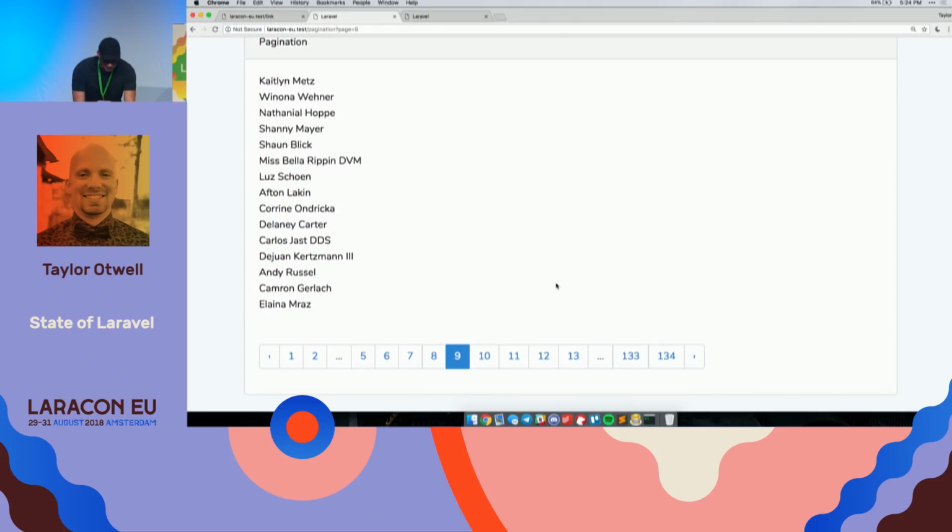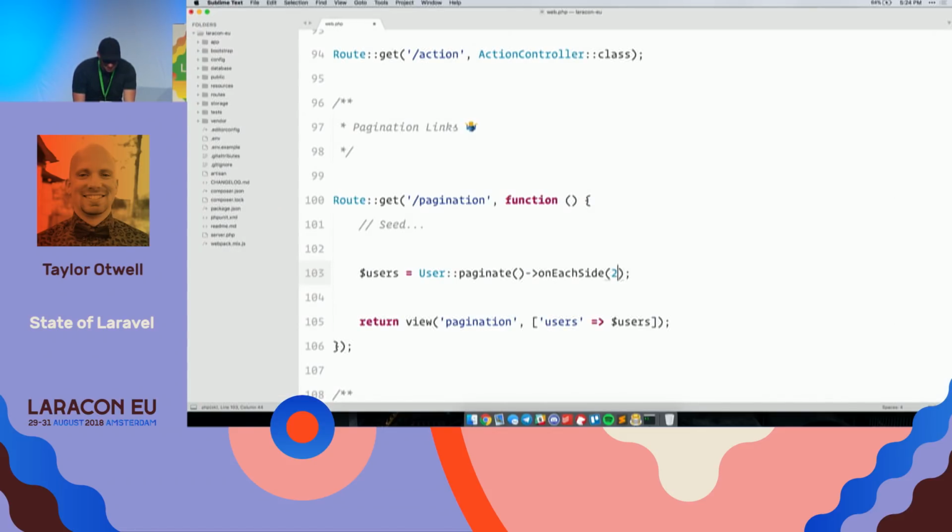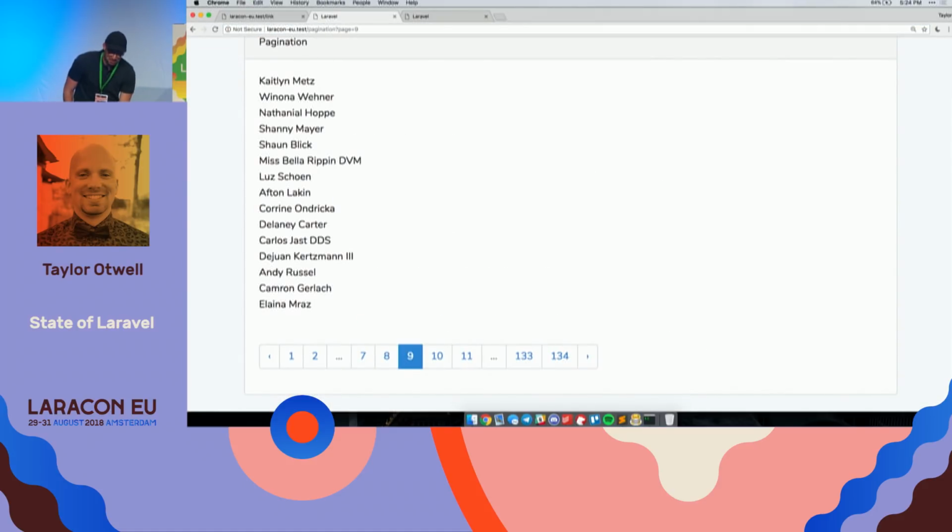So this makes us super enterprise ready, I guess. Or we could swap it down to 2. But it's just easier than overriding the templates and stuff like that. So if you use pagination a lot, that might be something you're interested in checking out. Really simple to use, really simple feature, but hopefully it will save you some time.